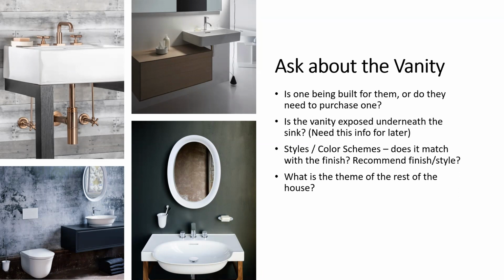Real life example. So you need to ask them, just bring up the vanity, and you can do it in an easy way. So just ask them, what are you doing with your vanity? Is one being built for you, or do you need to purchase one? Is the vanity going to be exposed underneath the sink? Good example right here on this one. You're going to need to know this for later. You're going to need to know this information anyways. You need to know, is it exposed?